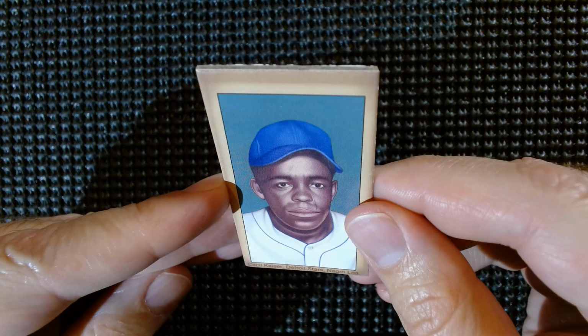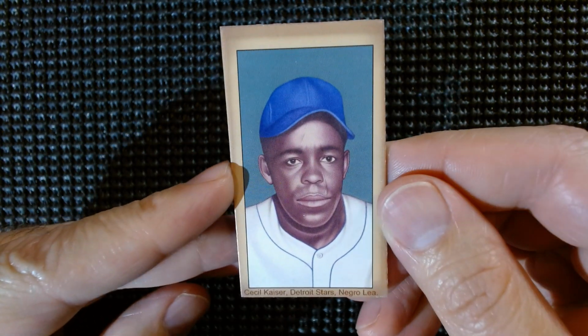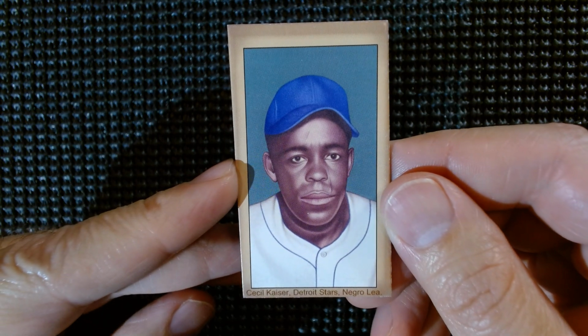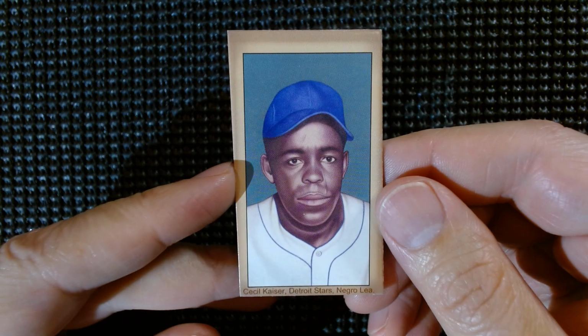Alright, once again, here we go. I'm going to get a little portrait action again. Cecil Kaiser, Detroit Stars, the Negro League. So Cecil Kaiser, you want to look him up? See what his story is.